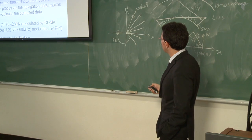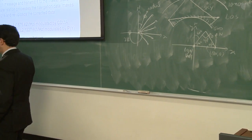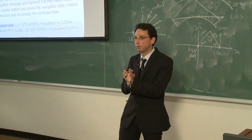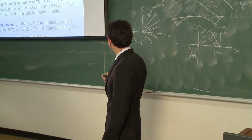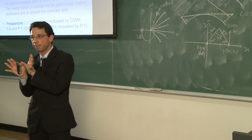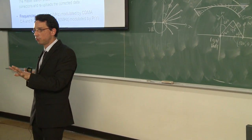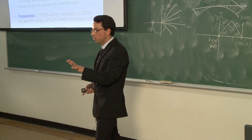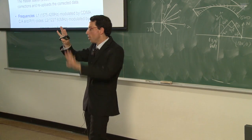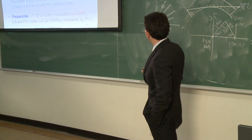It's modulated by what is called code division multiple access. Each satellite has its own code, and all have multiple access to the spectrum. And so you divide the information by having a different code. So you receive all of the satellite messages at the same time. You have a copy inside the receiver of the code of each satellite, what is called the pseudo-random code. And then basically what you do is a correlation. You compare the signal that you received with the copies that you have from all satellites, and you determine which one it is. That's what CDMA means.